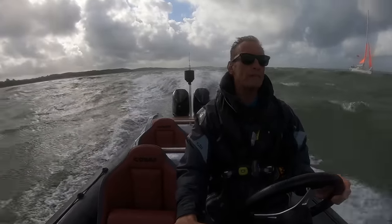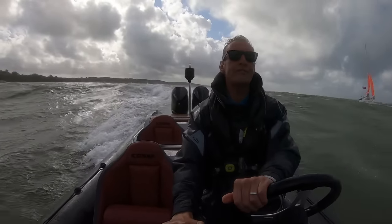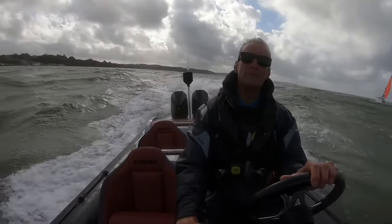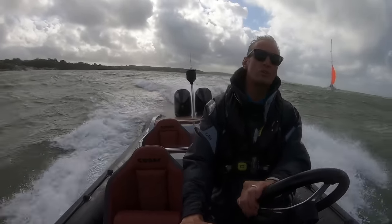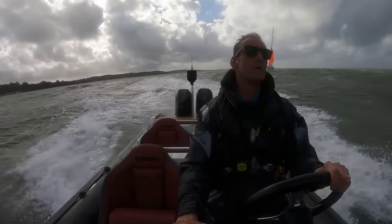There's the bow, there's the point. There we are, just sitting on the back, sitting on the back. We're doing a nice 15 knots, quite happy. The big boat in front of me is just broaching badly, so we'll leave them to it. So all I'm doing is just looking for the wave. Sit on the stern of the wave.